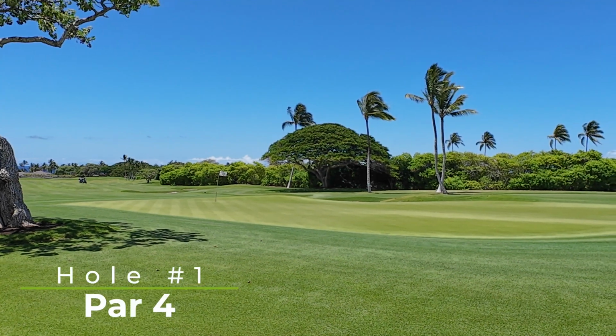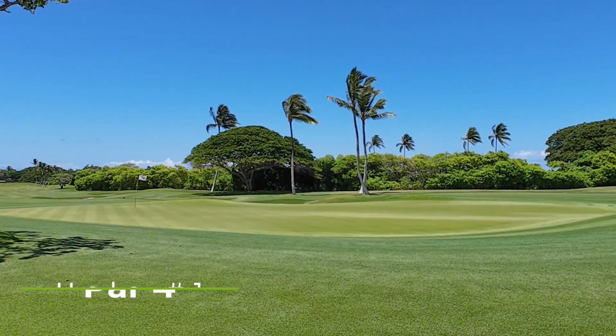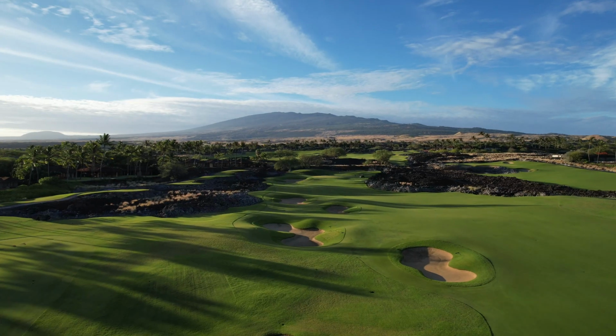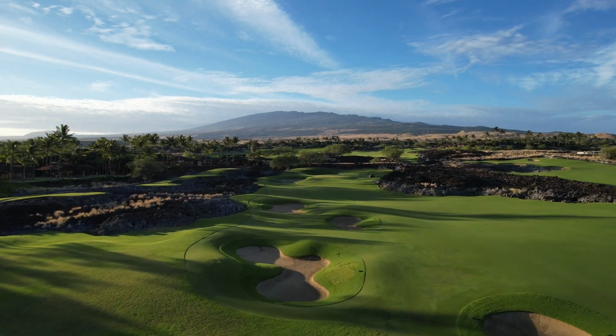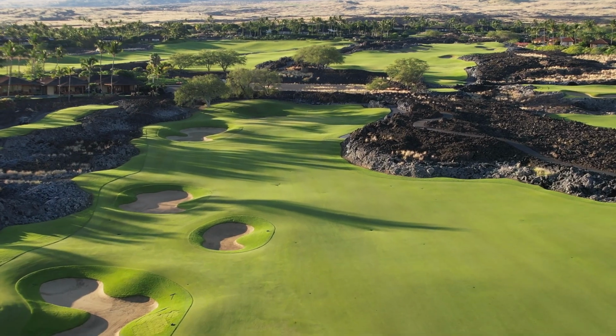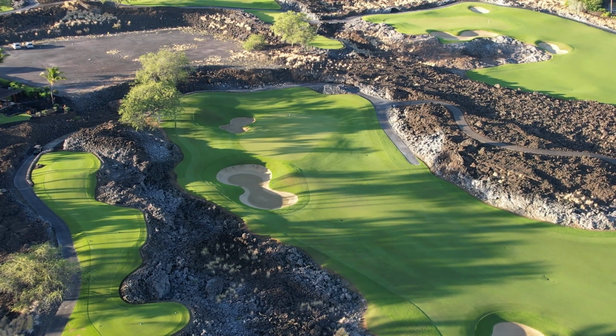First hole, a little bit of a warm-up hole at Hualalai, but then you get to number 2, and the lava fields here look insane. Seriously, you got lava here, you got lava there, you got lava there. It's a little bit deceiving trying to figure out where to play. You take on these bunkers, but really cool visual hole.